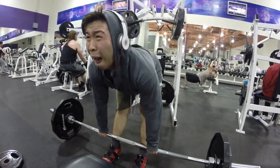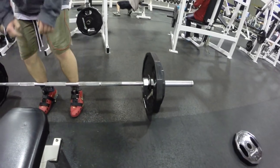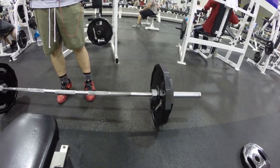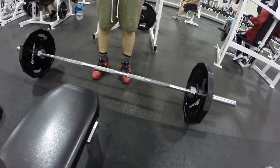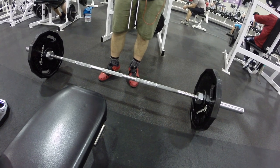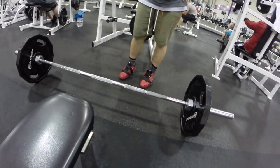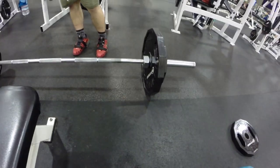You guys can see we're doing the touch and go because these plates are not the round plates, so it's awkward when you come to a dead stop. They roll around, get all crooked, make you prone to snap city. So we just do touch and go with these plates.